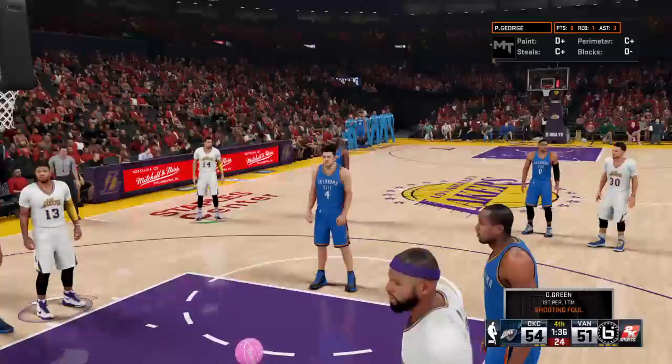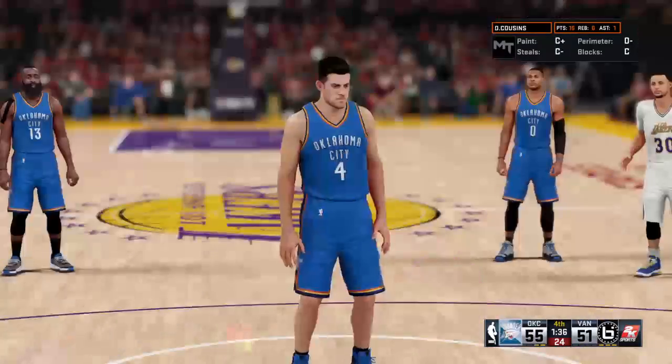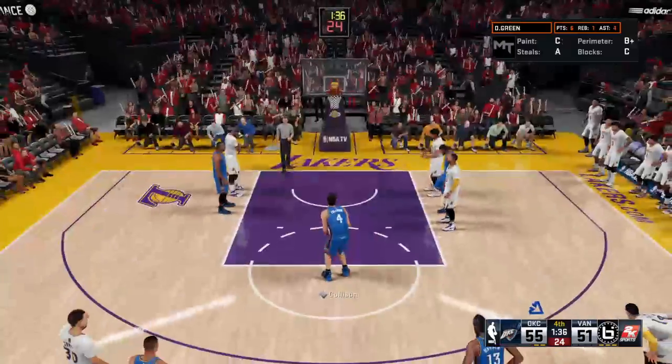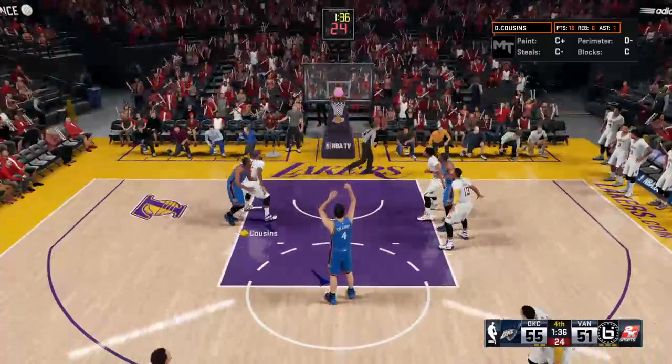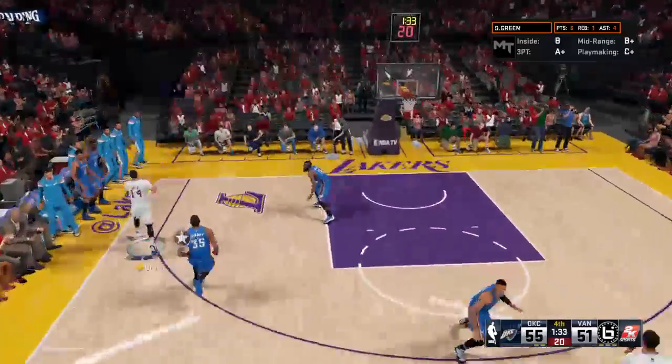Drew contact on the shot. All the officials are all over that. Clearly a foul. I mean, didn't give him any choice but to blow the whistle. I mean, you got to play without fouling. Second free throw, no good that time. He really wanted that one.